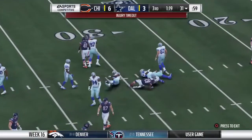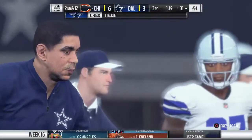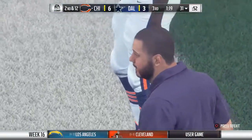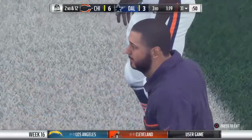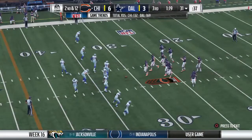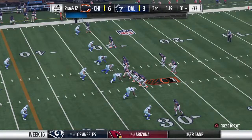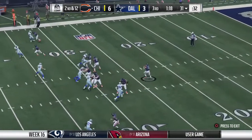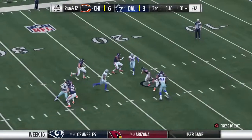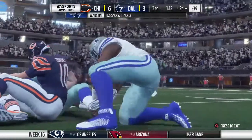And he will lose yardage here to the 31-yard line. It's already 2nd and 12. The defense hoping to push them back more. Out of the gun, Trubisky. And he will go down. A Cowboys sack.